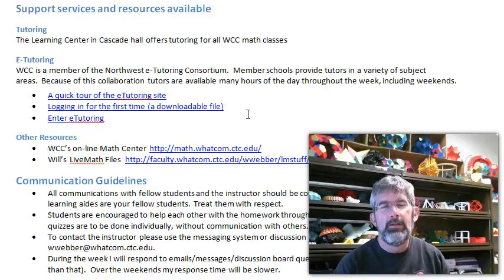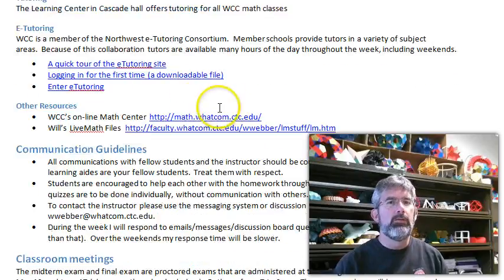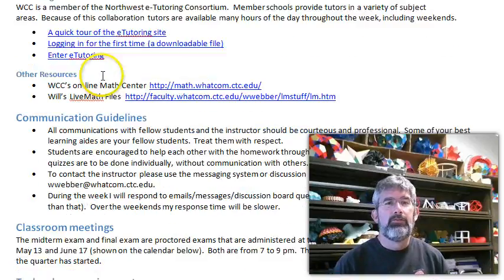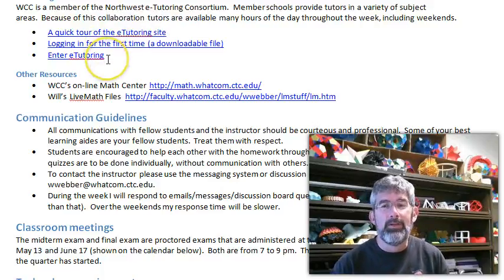There is some support available. The Learning Center in Cascade Hall has tutors. The Math Center is open, goodness, most of the days, all day long. Maybe not on the weekend, but during the week, there's a lot of access there. There's also e-learning, e-tutoring. There's a site that Whatcom has access to because we're in the Northwest e-tutoring consortium. I've actually never had students tell me whether this is good or bad, but it's available.